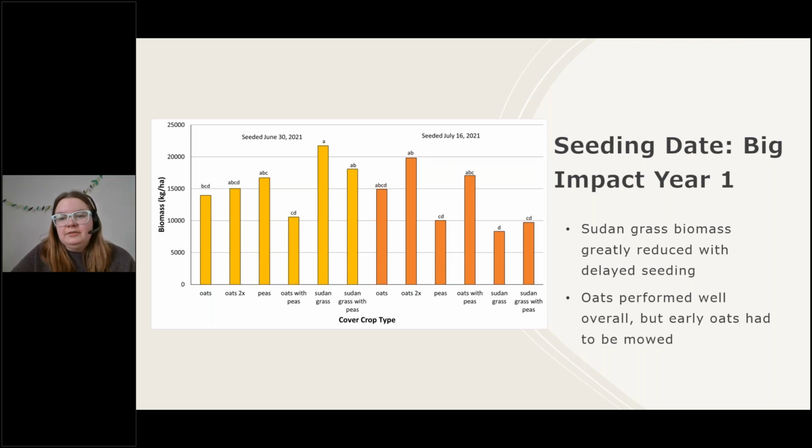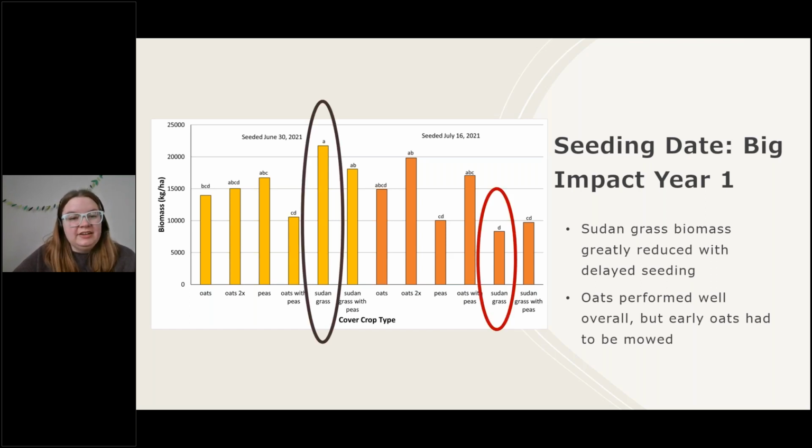Looking at our first year for establishment, we saw a fairly big impact of seeding date for some of the cover crops. And so our table here represents the cover crop biomass in wet weight, and the yellow bars on the left are the crops that were seeded on June 30th. The orange bars on the right are the crops that were seeded on July 16th, so just a couple of weeks later. And so our sorghum Sudan grass seemed to be quite sensitive to seeding date. As you can see here, it was both our highest performing and our poorest performing cover crop, depending on the seeding date. So yeah, it was very sensitive in July to those lack of timely summer rains.